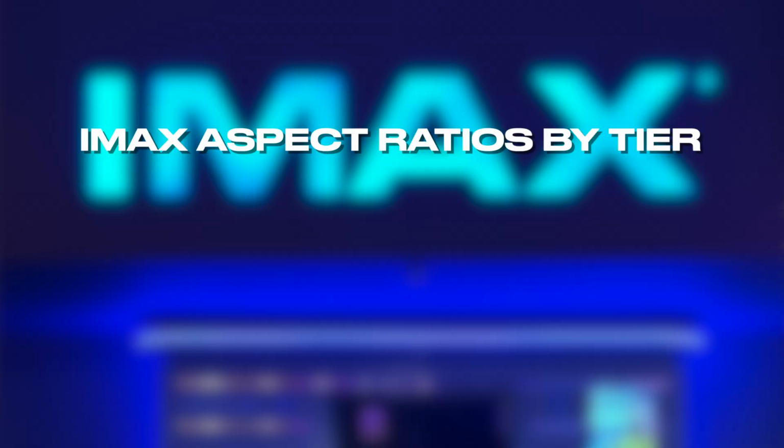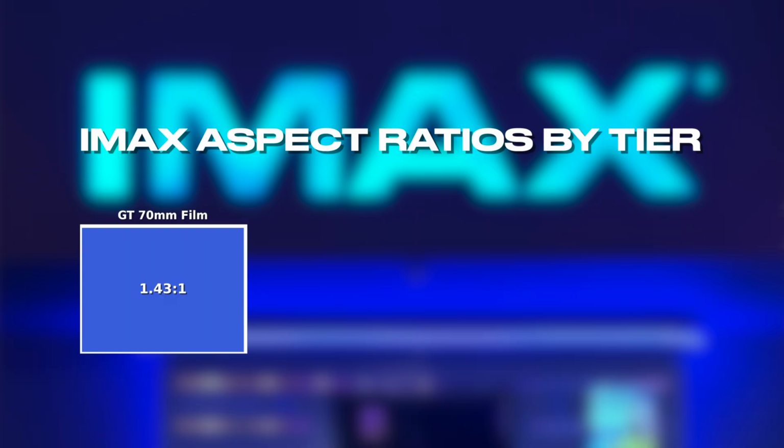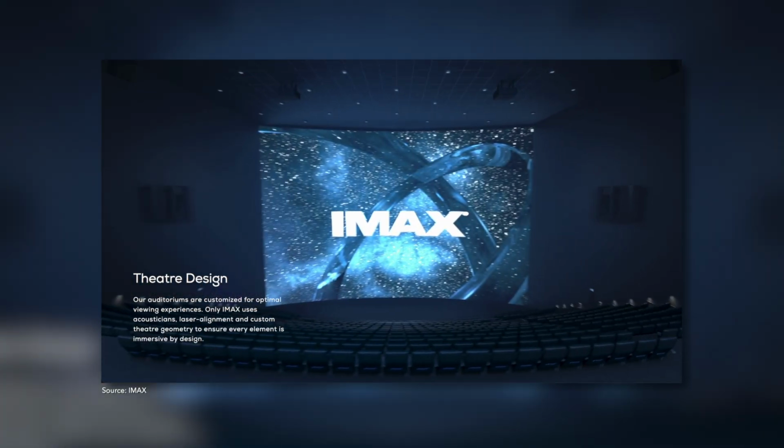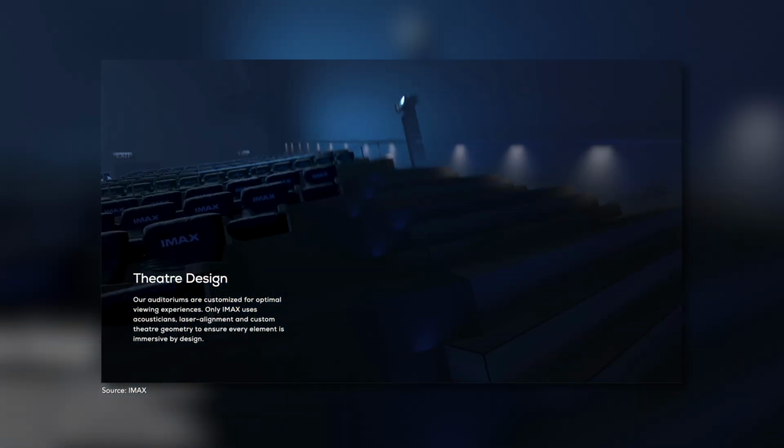When it comes to projection type, IMAX 70mm is the gold standard. IMAX GT or Grand theaters are the big ones. They're originally built for the 70mm film. They have the steep seating, huge curved screens, and it's kind of the holy grail, and are pretty rare. I think there's only about 30 around the whole world.